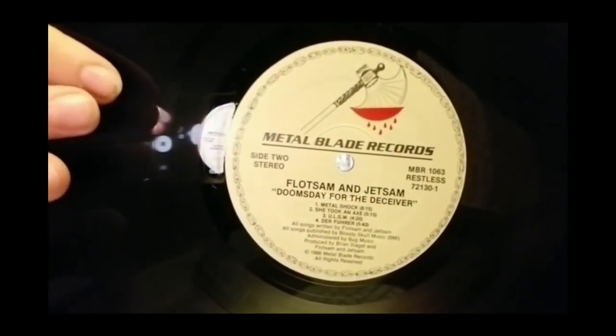Okay, there's the label. Check this out. This is side 2. I love this little light thing, you guys. Okay, side 1 on the jacket says the first song is Iron Tears, right? Well, the first song on side 1 on the label on the record is Hammerhead.